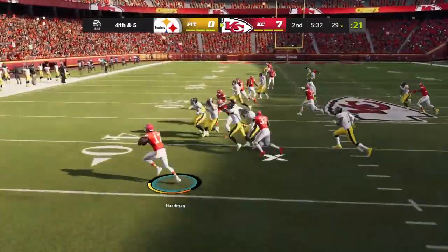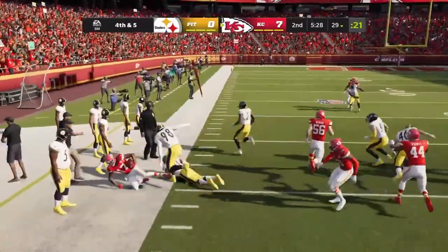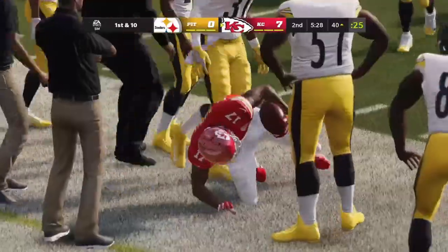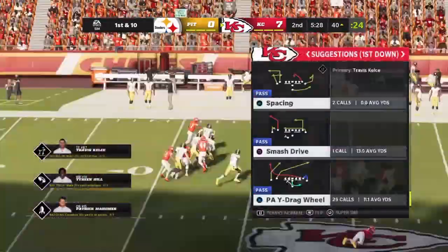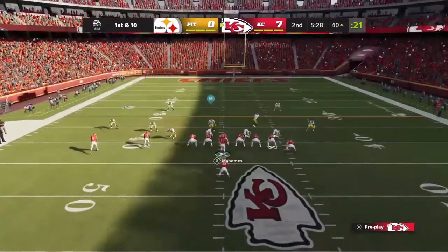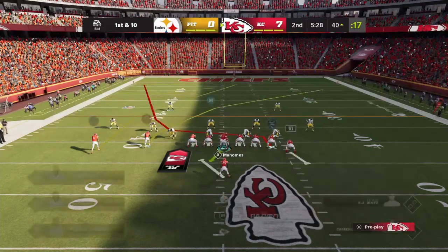Here's Hardman to return. And he's able to get this to the 40-yard line before he's out of bounds. It takes a touchdown-saving tackle to bring him down as he goes 32 yards on the return. And this offense, they're going to have excellent field position. They take over with a 1st and 10 on the short side of the field.